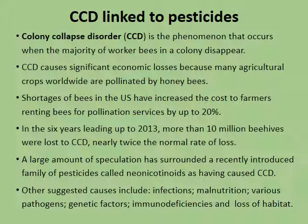There are lots of alternatives to pesticides, and what we're going to do is talk about that later on in the week.